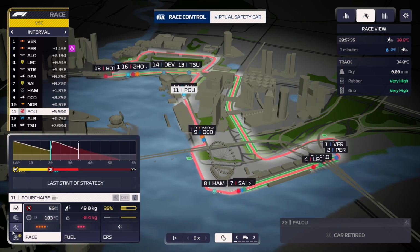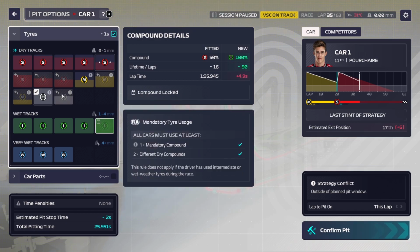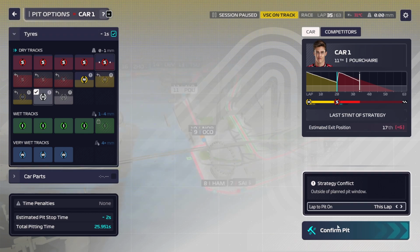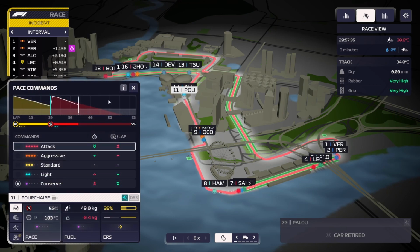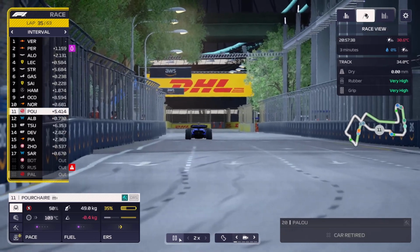All right, this is a good time to pit. For the hard compound tires, it's what, 52 laps maybe? I think we should be able to make that work. Do harvest, conserve, conserve. We should get a notification of what that was for.